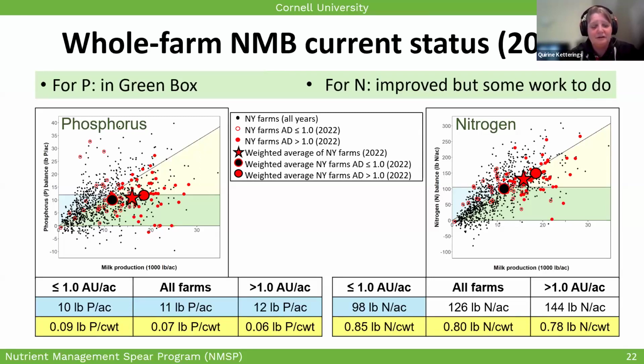On the good news side here for both N and P is that when you look at the yellow boxes and you go from left to right, from low animal density to high animal density, you actually see the efficiency improve. The higher animal density farms had higher efficiencies for both P and N than the lower animal density farms.